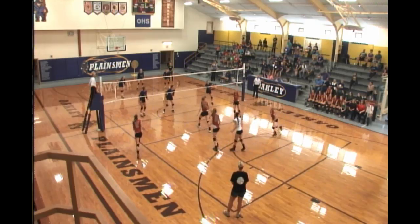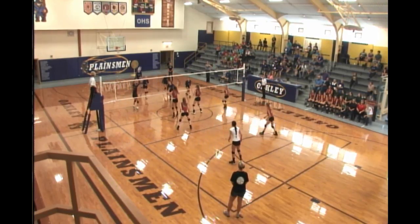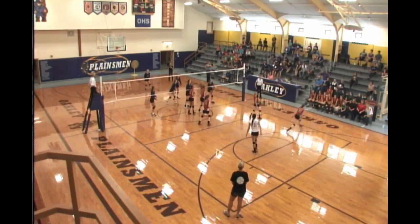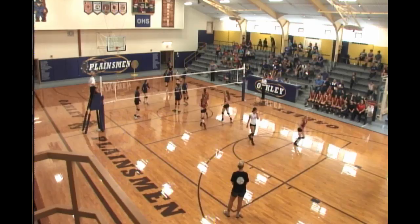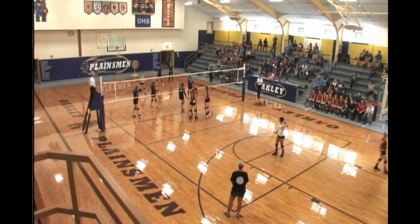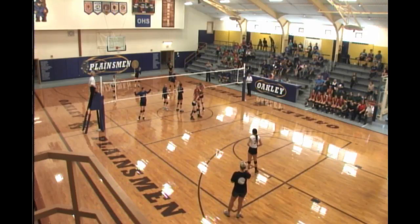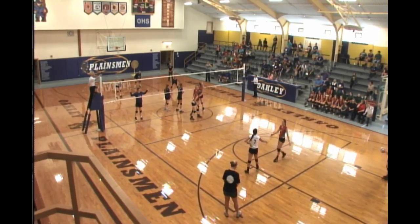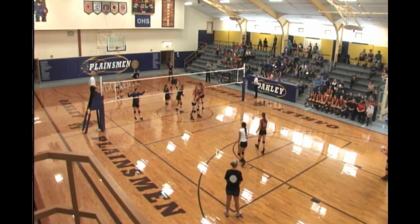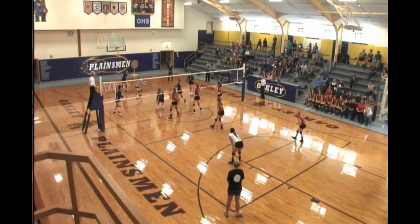Caitlin Bree's going to set it up, cross over to Grayson. Grayson's going to go soft. Picked up by Corbett. Pushed over. Aona Hendricks out. Point for Lady Red. 2 for Lady Red. 2 for the Oakley Plainsmen. Yeah, the score was not correct. We'd had three serves, and there was 4 points total on the board. So they're trying to make a little extra points there, I guess.